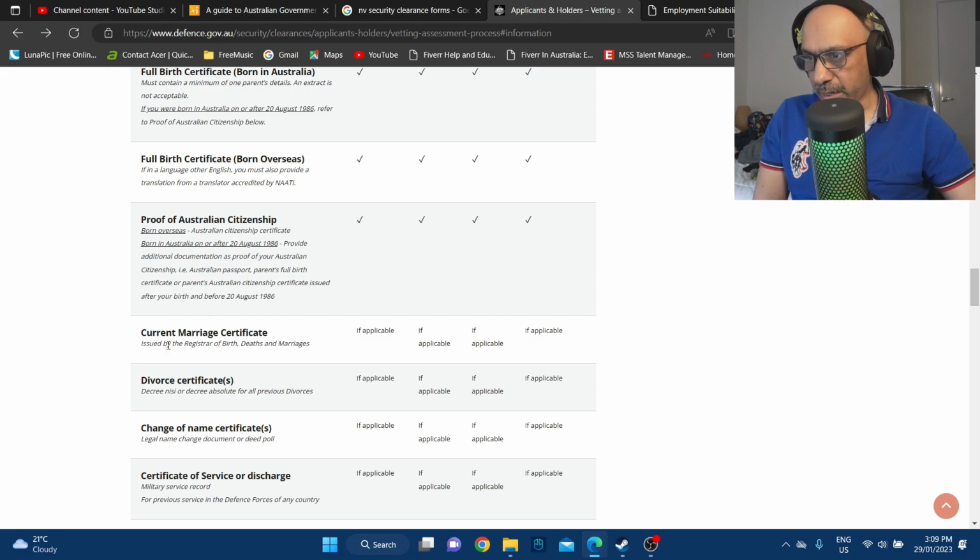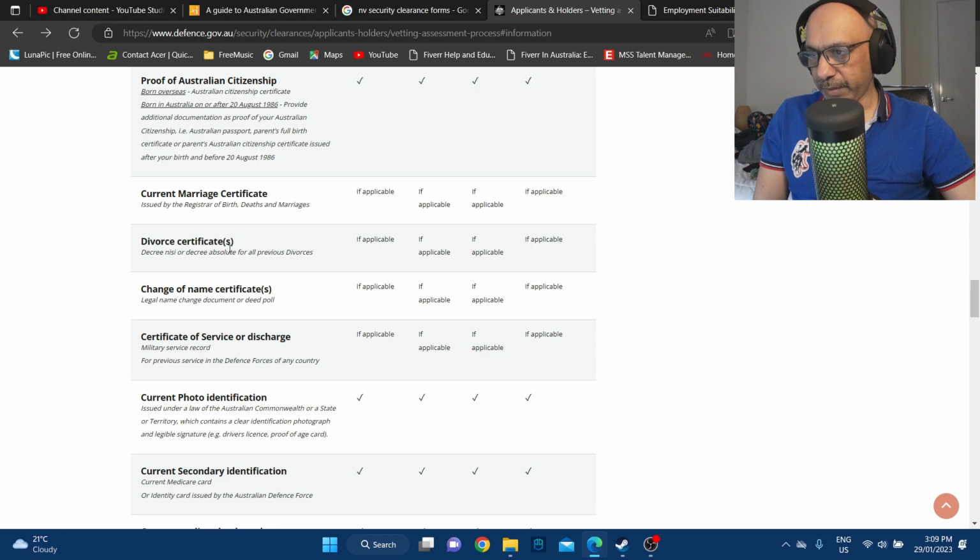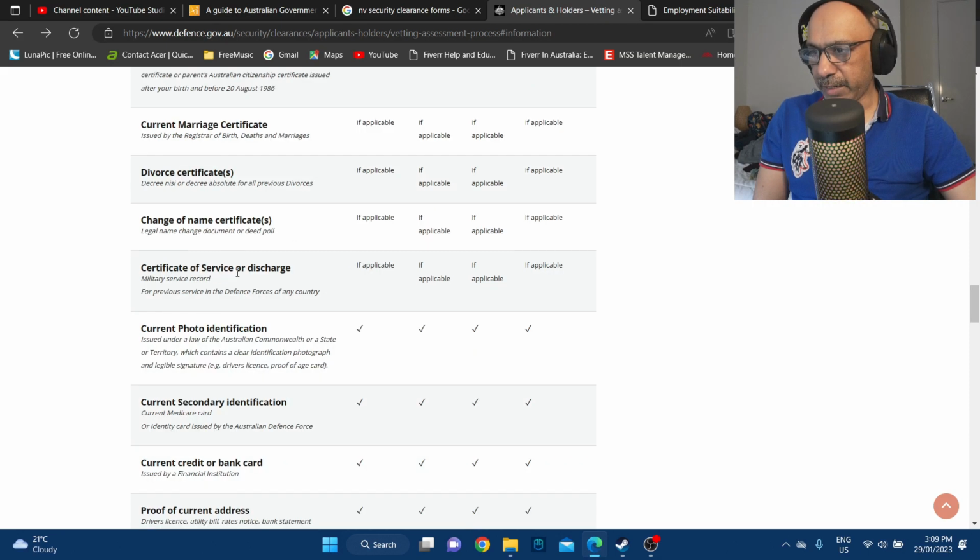Alright, now current marriage certificate. You need to provide your current marriage certificate issued by the registrar of births, deaths and marriages. Divorce certificate, you need to provide that. Change of name certificate. Certificate of service or discharge. Military service record for previous service in the defense forces of any country.